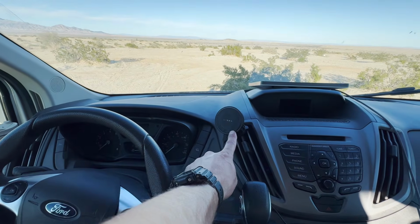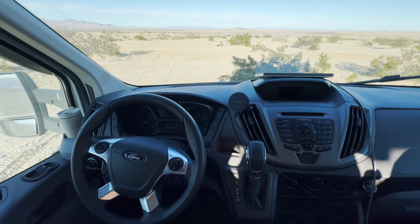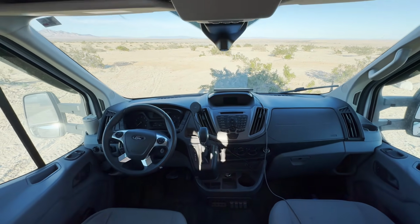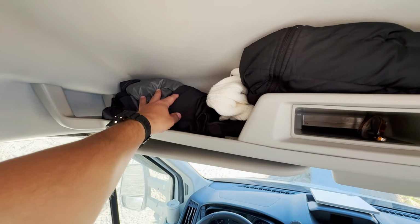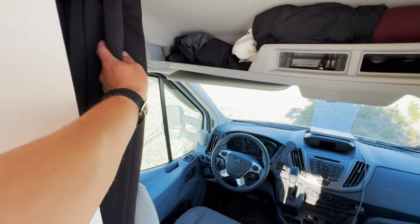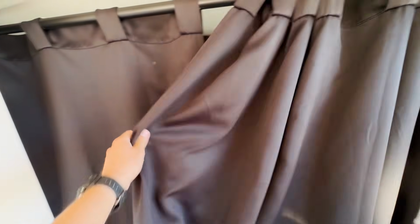I've got a little MagSafe charger right here, which is really convenient for holding my phone for GPS, but then I can also charge it using one of the 12-volt ports. I keep a raincoat up here, hat, gloves, puffer jacket, hoodies, and other outerwear. I have blackout curtains for privacy and sleep.